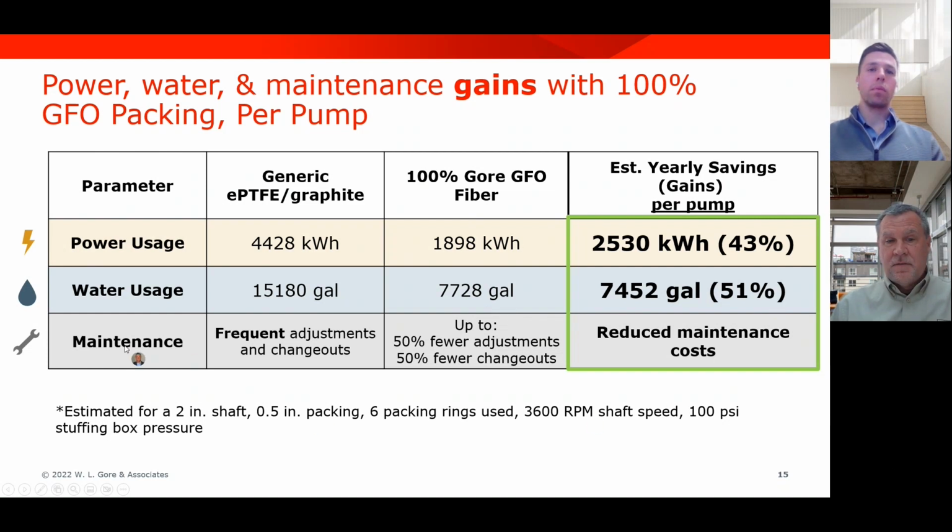With maintenance, typically with generic ePTFE graphite packings, you have frequent adjustments, and because they don't last, a lot of changeouts. You should be able to expect up to 50% fewer adjustments and 50% fewer changeouts, which directly will reduce your maintenance costs. Let's see how this same example translates into dollar savings.